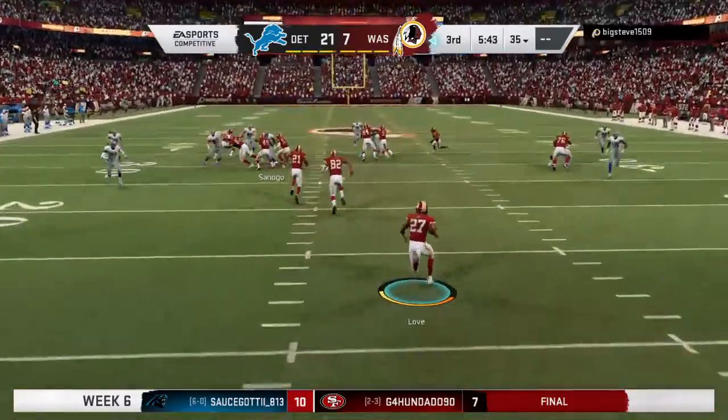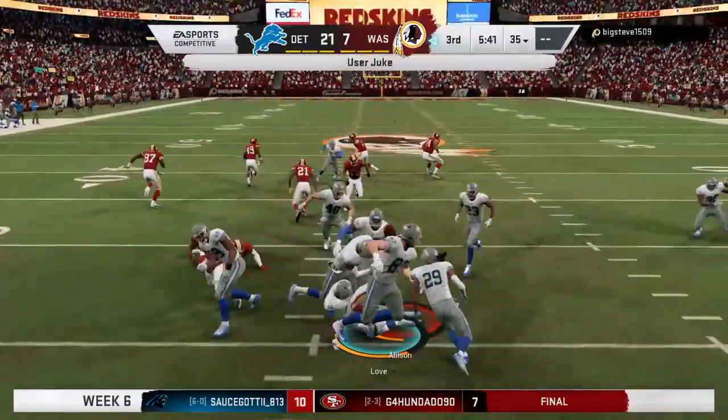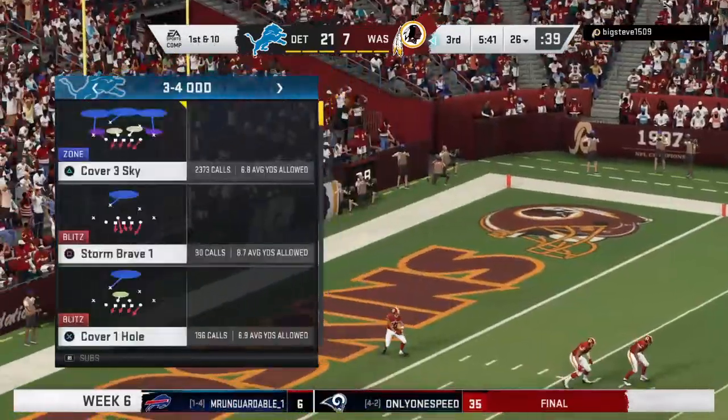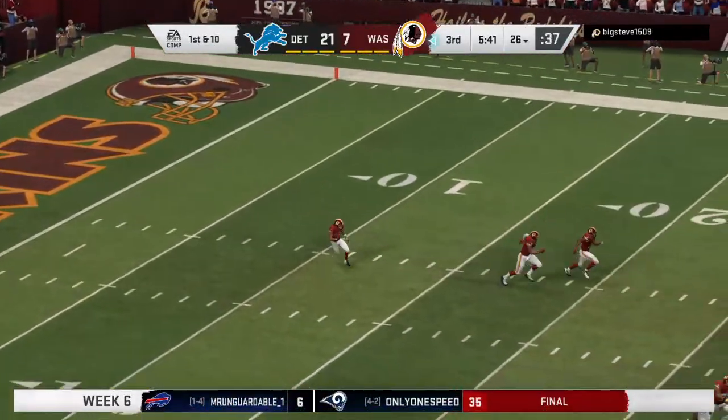Fielded about a yard deep. And he'll take it up past the 25 to the 26-yard line. At their own 26-yard line.